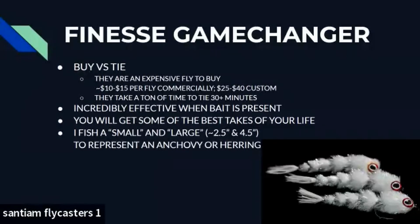It's not like tying a woolly bugger or a San Juan worm, but they're laborious and they use a lot of points. So I do these because they're the most cost-effective ones for me to tie. But you can get feather changers, Senyo laser dub changers. If anyone has Blane Chocklett's book, I think he has like 45 different types of changers in there. So there's lots of different ones you can go with, but these are very effective.